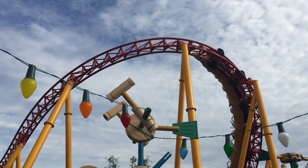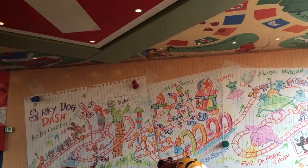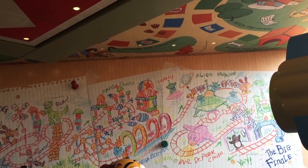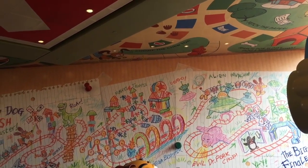I'm going to have to go ahead and stand in line. We have nearly arrived to the front of the line, and I love the pictures at the back. It shows the idea of the roller coaster, but of course, it's drawn with crayons.